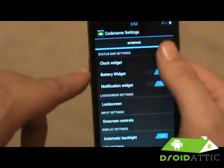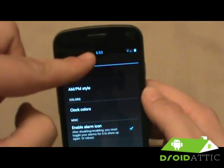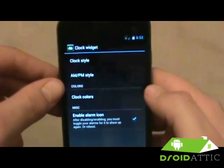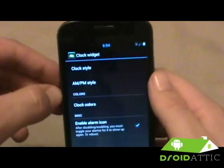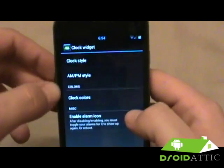One thing that I really like is that you can change the clock style. You'll notice mine is in the middle here instead of over to the far right. You can do that right on the fly, instead of having to wait for the phone to reboot or flash a different file through ROM Manager or anything like that. You can just change it and it'll instantly change over. You can also add in the AM PM styles, different things like that.